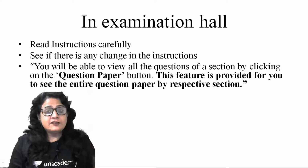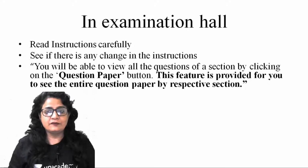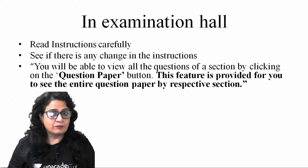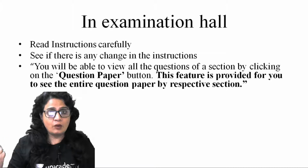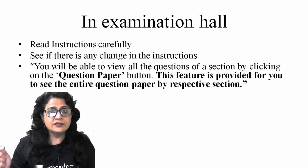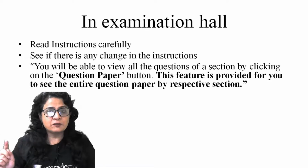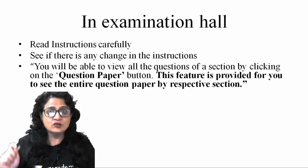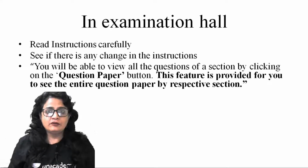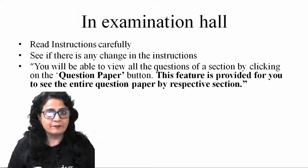Then there is a feature which is made available to you by the exam structure. That is, you can see entire paper. On the right side, at the top, you will see two options: Instruction, see question paper. Please take advantage of seeing the question paper. Invest at least 1 to 2 minutes seeing entire paper. When you click on that button, whole paper will be shown to you, including the marking scheme of each question.